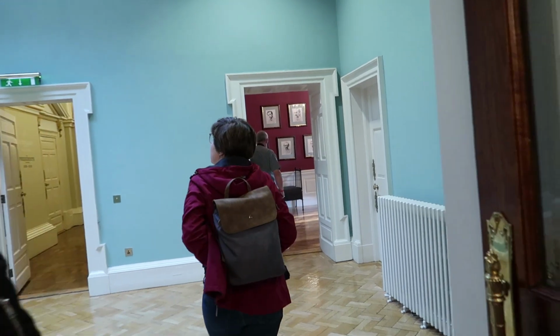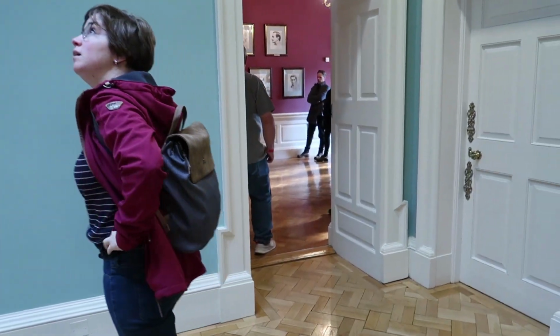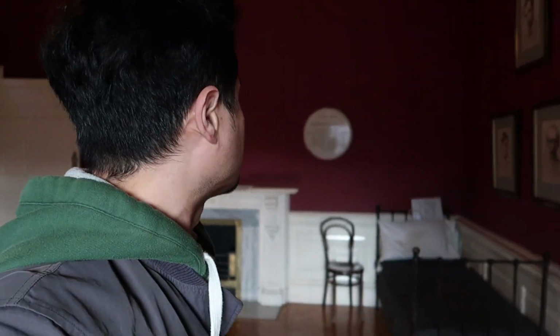From the staircase, I spotted this room where I noticed a group of people having their own private tour. I figured there's probably something about the room, so we checked it out. It's the James Connolly room. And I don't even know who that guy is, but I'm gonna talk about it right now.